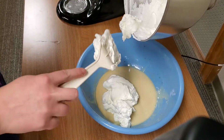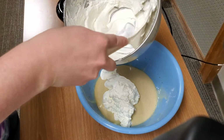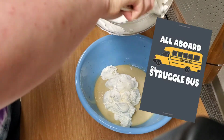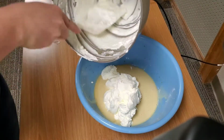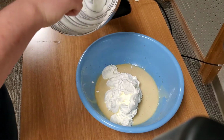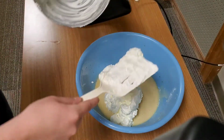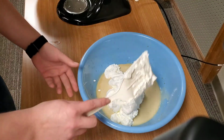How gently can you plop? I don't know. And my spatula is very floppy, which makes it even harder. Welcome to the struggle bus. Okay, once again, we're going to say good enough, because I can't get the rest of that. Is that a good attitude? Maybe not, but we're going to go with it.